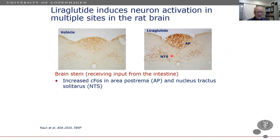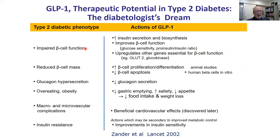So we have this molecule that had all these effects on metabolism. And if you compare the type 2 diabetic phenotype with the actions of GLP-1, you can see that they're very complementary. We have all these defects in beta cell function in the people with diabetes. And then we have all the actions of GLP-1, increasing secretion, improving beta cell function, upregulating all the genes that are required for this. And we have the reduced beta cell mass. And there's a lot of indication that at least GLP-1 is protective for beta cells.